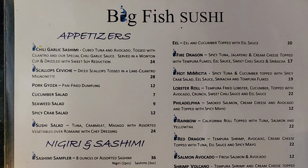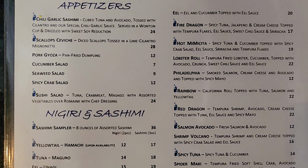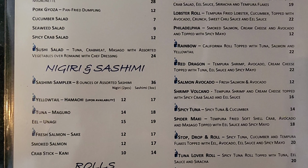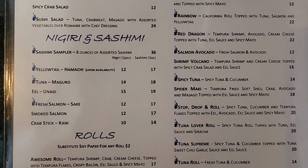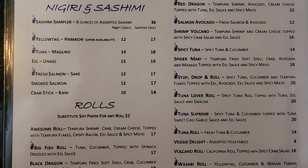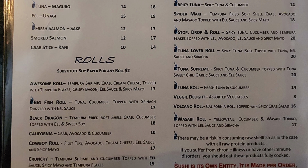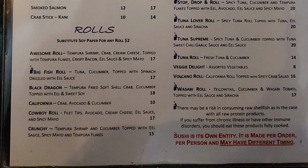Next, we have the Big Fish sushi menu with appetizers: chili garlic sashimi, scallop ceviche, pork gyoza, cucumber salad, seaweed salad, spicy crab salad, sushi salad, nigiri and sashimi, sashimi sampler, yellowtail, hamachi, tuna, maguro, eel, unagi, fresh salmon, sake, smoked salmon, crab stick kani, rolls, with awesome roll, big fish roll, black dragon, California, cowboy roll, and crunchy.